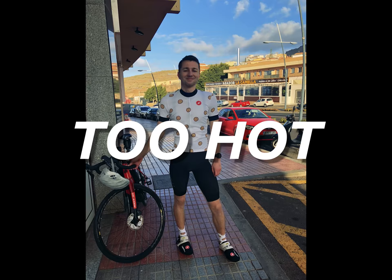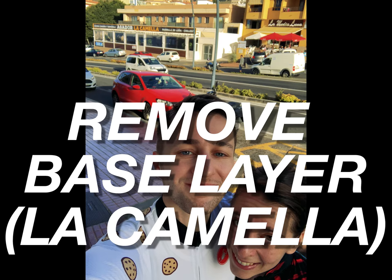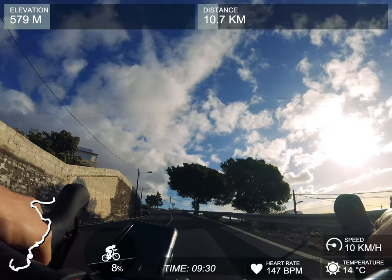And oh wait, we're already too hot. It's time to remove the base layer and get a selfie. And now the proper climbing starts. You'll see we're about 40k from El Teide. We're on an 8% gradient here, and that'll vary between 5 and 10% for most of the first half.